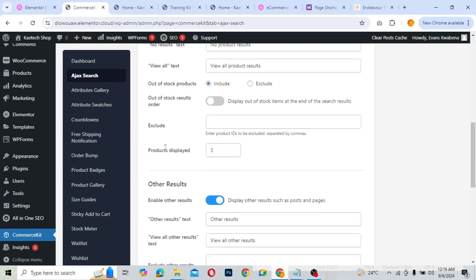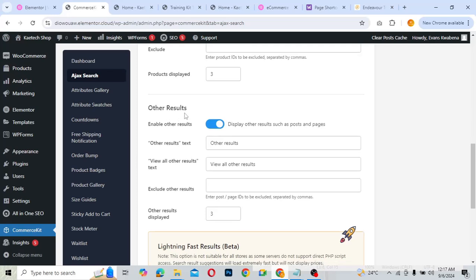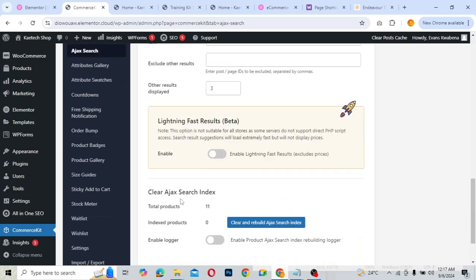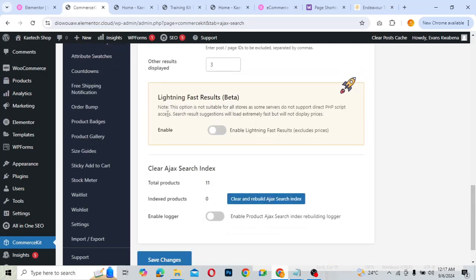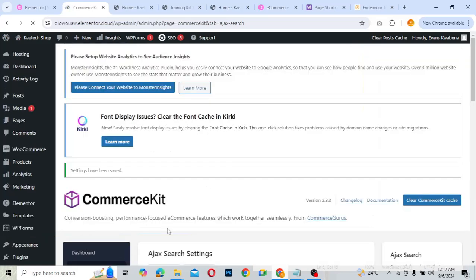And then exclude what you want to exclude, and then also the number of products you want it to display, and then other results. So you can also enter all those other results over here. And we also have something which says lightning fast results. So this is in beta version. You can also enable it if you want, but if everything is okay, you can just click on save changes over here, and let's go and see if it is working.